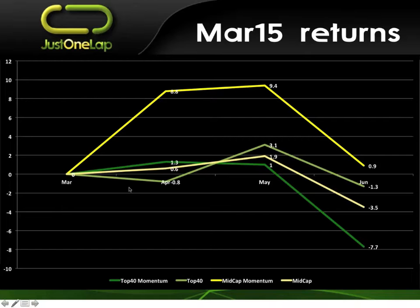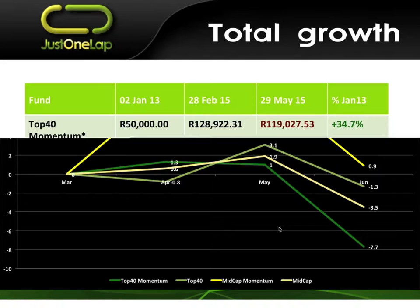The top 40 started all right, was up 1.3, benchmark was -0.8. Then it swung, benchmark went 3.1, we went to 1%, and now benchmark is -1.3, and we are -7.7. So looking ugly in that sense there.